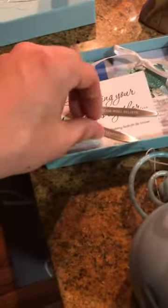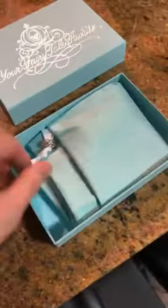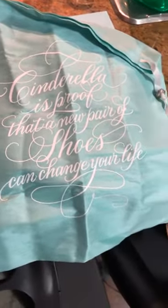So this one has some stuff for me in here. These are to hold up your collars on your neck for your tie. And this was a little charm there as well. Sorry? It's only going to stay in my hair for a few minutes. Okay. And then over here in this box, we had a little bag for Anita's shoes. Let me just fold it out. See? Cinderella is proof that a new pair of shoes can change your life. So that was supposed to be for Anita's wedding shoes.